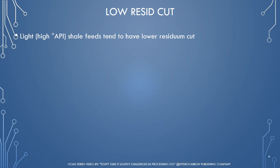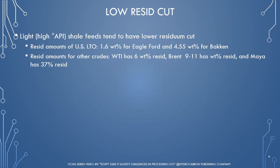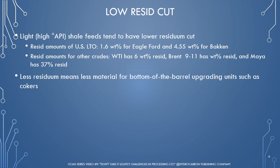For example, in the U.S., Eagle Ford only has a 1.6 weight% of resid, and the resid cut of Bakken is only 4.55 weight%. In comparison, WTI has 6 weight% resid, Brent has 9 to 11 weight% resid, and Maya has 37 weight% resid. Less residuum means less material for bottom-of-the-barrel upgrading units, such as cokers.